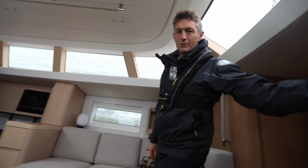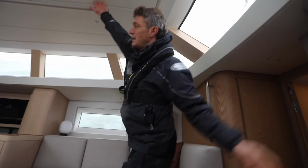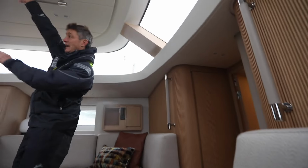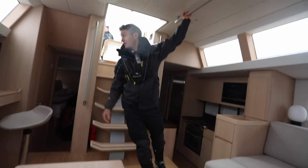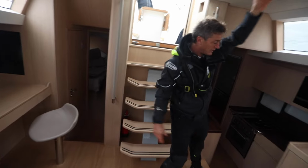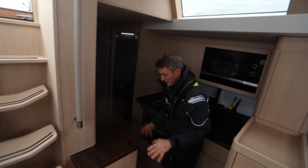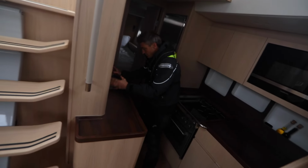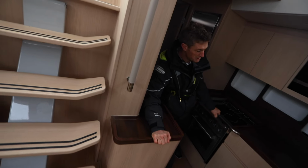Yeah, we're at heel, and yes, you've got to get up two steps to get into the saloon. But there's your friend there, as long as you can reach that. Solid grab rails here, here, and at the companionway. So it's sturdy enough getting around here, certainly on this tack. And then same thing into the galley, with the passageway style galley like this, you're braced. If you need to, at the sink here, you can clip onto this bar. Yeah, it's belt and braces stuff.